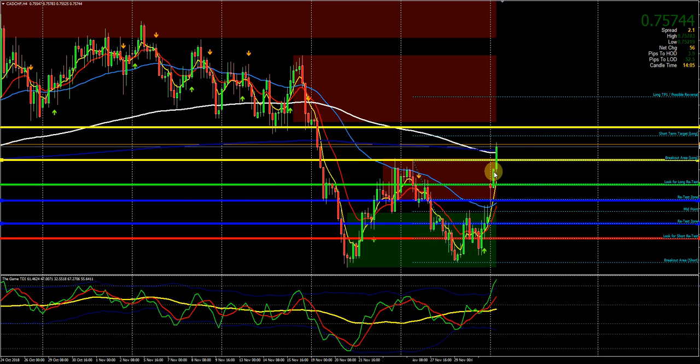Canada Chef, it's already broke out towards our breakout long area nicely, so looking for it to stay above that, retest, and get probably towards this area at least. If it does get a strong break above that, then we'll probably hit our take profit one up here.